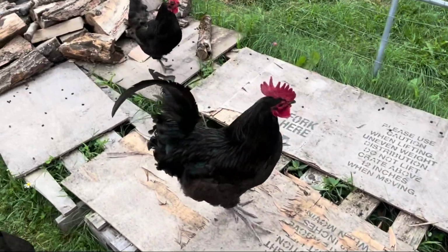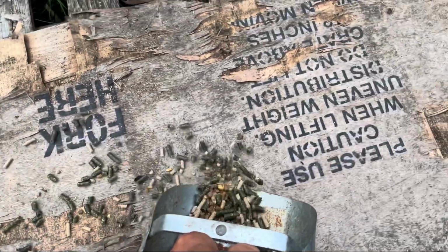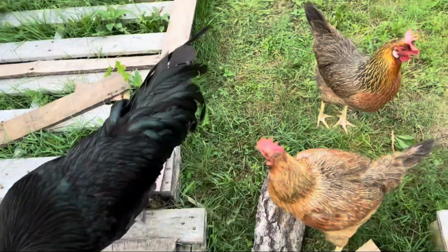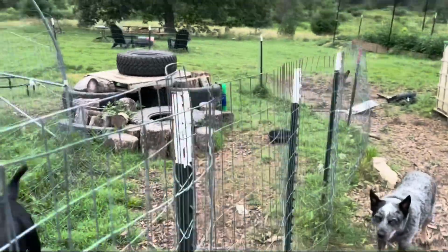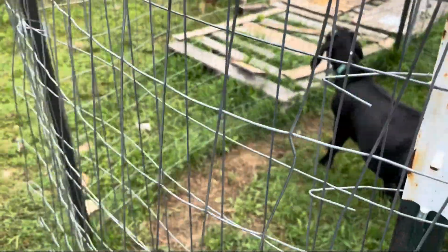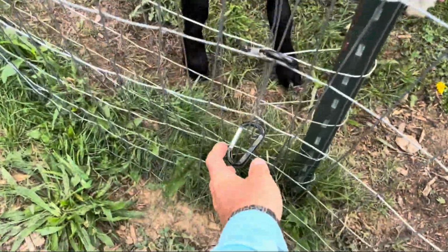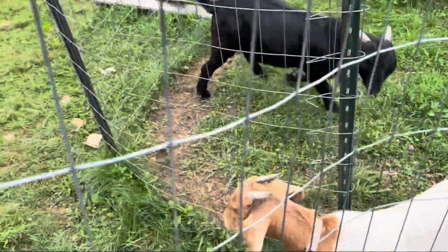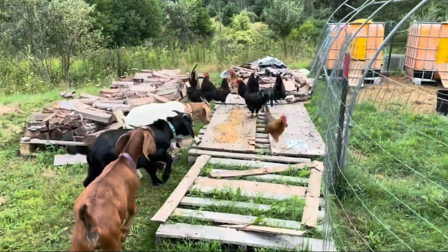Watch out, little chicks. You know the goats are coming. All right, guys, you know this ain't for you, so you better watch out because the goats are coming. All right, let's let these guys out. Come on, baby goats. Nothing here is permanent as far as gates and fencings. We haven't even been here a year. We're still working on a lot of other things, but we will have permanent fencing. Go get your stuff, goatsies.